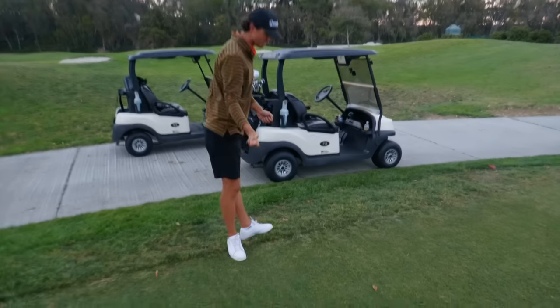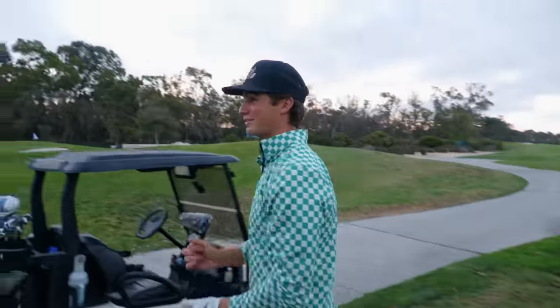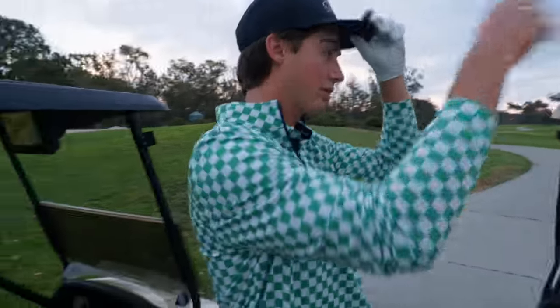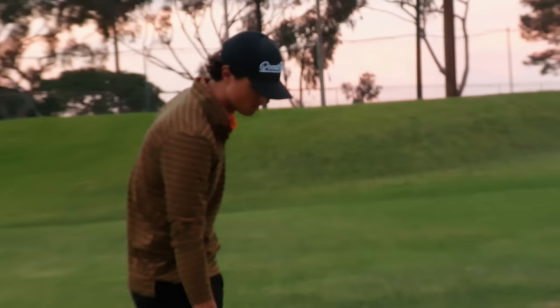Our left foot goes like this every time. On that one, I swung hard. So normally when I do that, you gotta clear, and if you don't, it's not good. Look at that helicopter. All right, Grant, what do we got here?